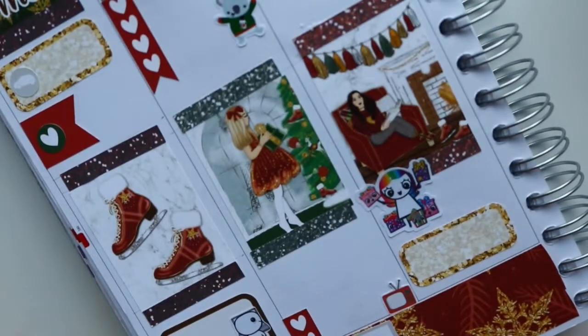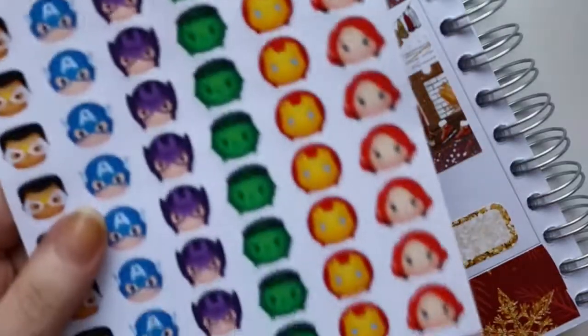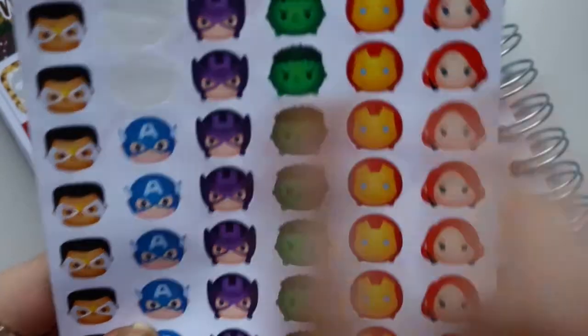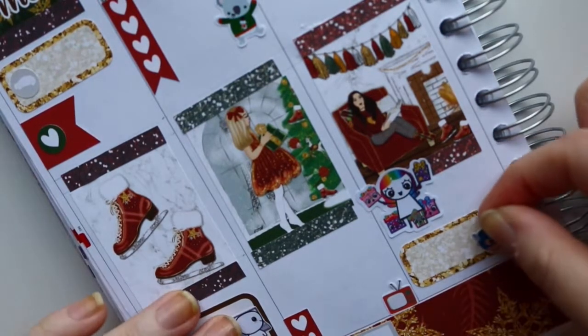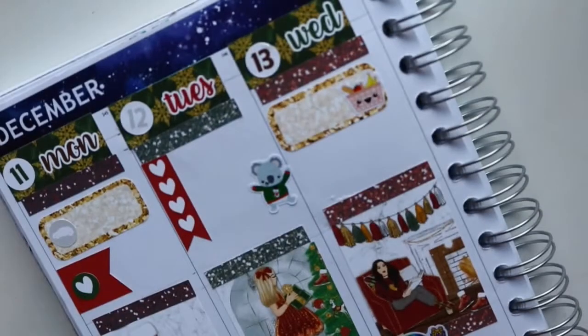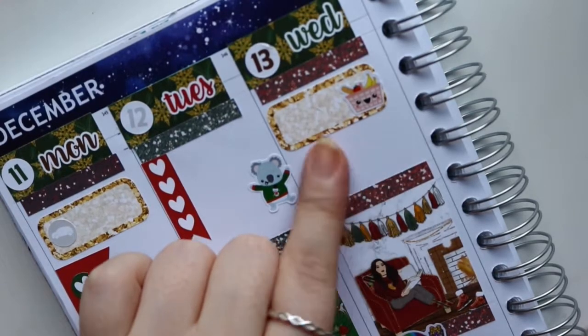I'll put that in a Captain America icon to mark Captain America movie night with my friends for Christmas, and I can leave a space up here for other stuff.